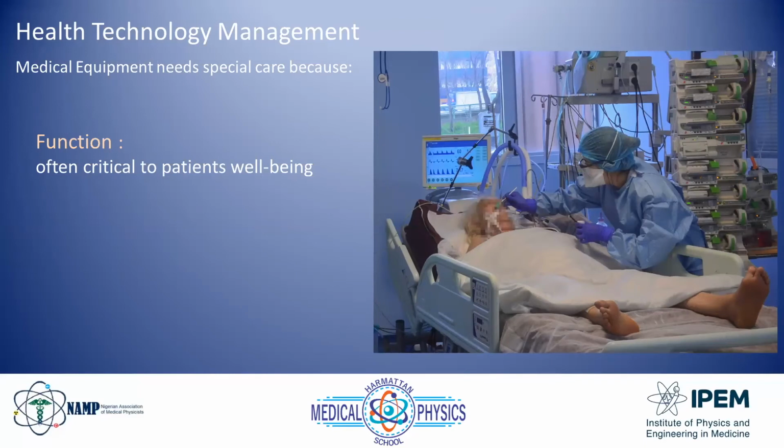And the first clear difference is the function that technology brings. It is often critical to our patients' well-being. If that equipment were to fail, or to work not very well, the result would potentially harm our patients. With domestic equipment, if your television or your cooker at home is faulty or stops working well, that would be inconvenient, and you need to do something about it. But if a ventilator on a patient stops working, well, our patient might die within a few minutes. So the function of medical technology is critical, and sets it aside from other technologies that we might use elsewhere.